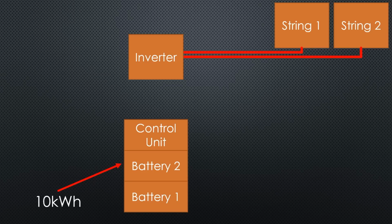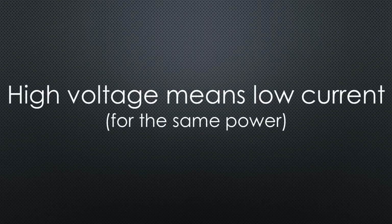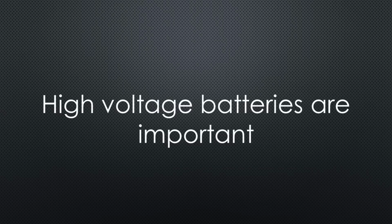These are high volt batteries. Together, they produce roughly 800 volts, 33 times more than a usual 24 volts setup. This is good because the higher the voltage, the lower the currents and the higher the efficiency. The same effect is used in power grids, which use extremely high voltages to minimize losses. For me, this was a deciding factor in selecting my inverter and battery.